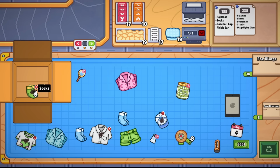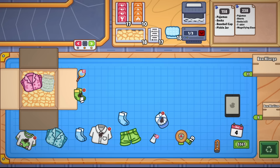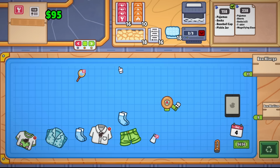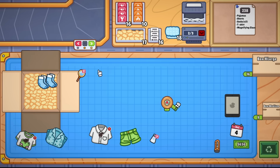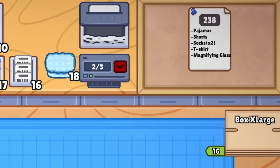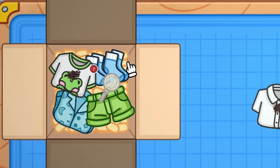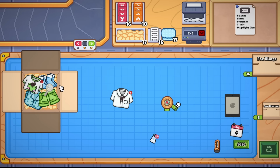But let's empty all these boxes so we get our workspace back. I do wonder if at some point we are gonna need to clean some of this stuff, but it doesn't seem like we need to worry about that yet, so we won't. One away. And I am almost worried about being able to pack all this because there's a lot of stuff here, but the shirt here actually doesn't look like it's needed. So we got pajamas, shorts, 2 pairs of socks, t-shirt, magnifying glass, should be everything.